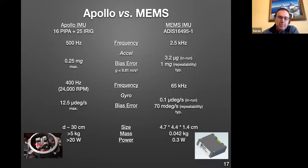And also how stable is that over time. And when you look at those numbers, you can see that the Apollo IMU, even though it was designed more than 50 years ago, is still pretty impressive compared to even the best MEMS device that we have today.